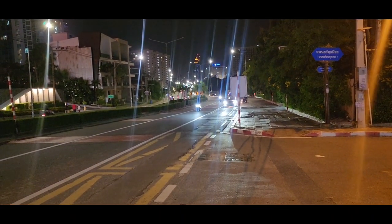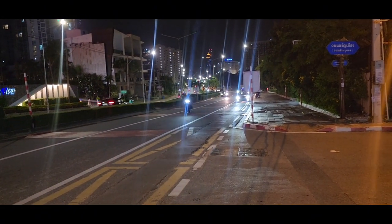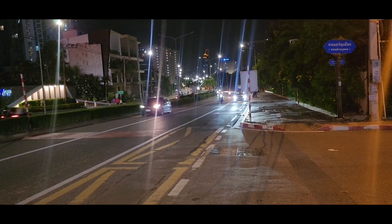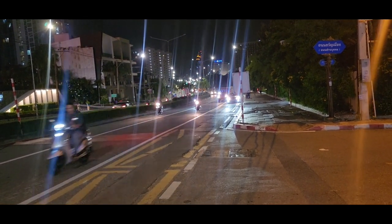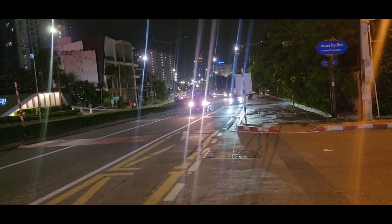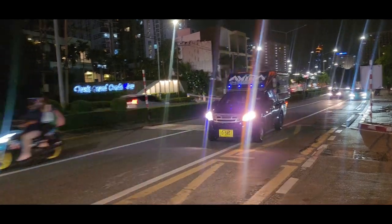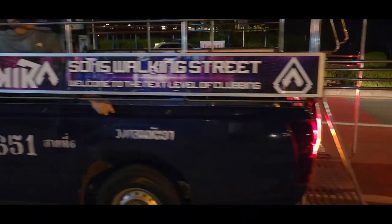I think I've seen one just pulling down the road, so hopefully we'll be able to get on that and make our way home. But it is so simple. If he does pull over, this one here now, it's going to cost 10 baht. There we go. Man's pulled over, and we're sorted.